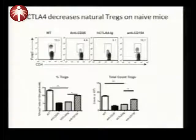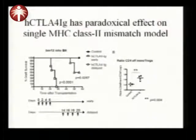We then recently moved, and this data has not been published yet, it is new, to actually use CTLA-4 Ig in these animals. And as I showed you before, if you take a fully incompatible model and you give CTLA-4 Ig, they have long-term survival. If you give CTLA-4 Ig to a normal animal, they have a reduction in their regulatory T cells. And when we gave it to this MHC class 2 mismatch model, which we expect to have much less incompatibility, they had accelerated rejection.